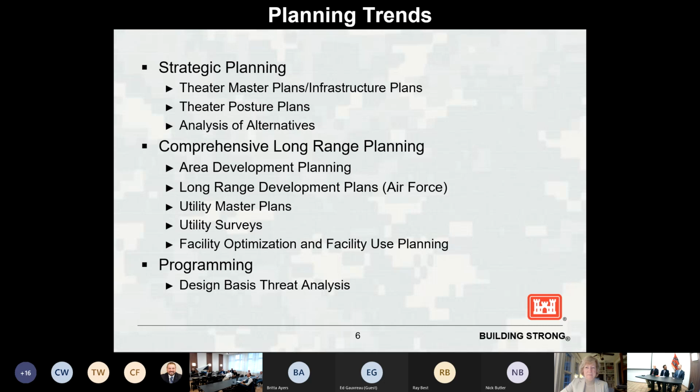Sure, I can take long range development plan. So kind of like Shenita was talking about, this is taking a long range look at what an installation's capabilities are currently and where they want to go, what's their vision for what capabilities they would like to have in the future. And that can be, depending on the type of installation, military infrastructure, but it can also be base support kind of infrastructure as well.